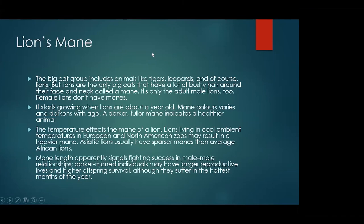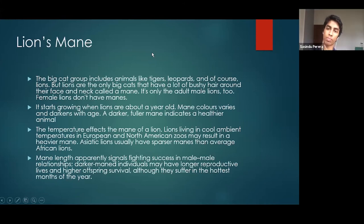Okay. Yeah, Thisanga, carry on. Mane length apparently signals fighting success in male-to-male relationships. And darker mane individuals may have longer reproductive lives and higher offspring survival. But mainly, they will suffer in the hottest months of the year. That's it for the lion's mane. We can move on. Are there any questions?